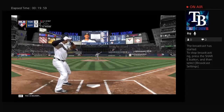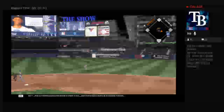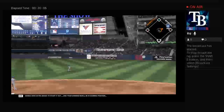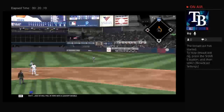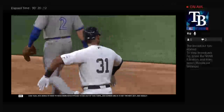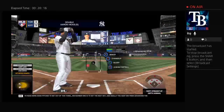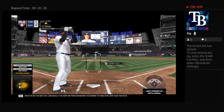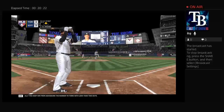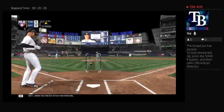The 1-0 delivery. Hard hit ball to second, and he is going to have extra bases to start it out. And your winning run will be in scoring position, and he will pull in here with a leadoff double. Yeah, he's going to have to start making some good pitches to get out of this thing. Job number 1 is to get the next guy, and ideally you keep him from advancing the runner to third with less than 2 outs. Sends that one out of play for strike 1.